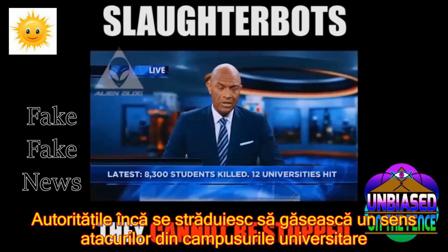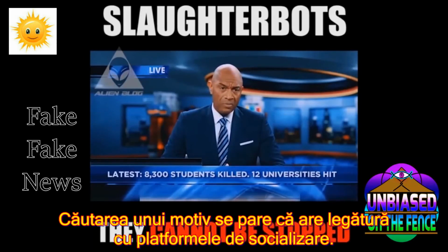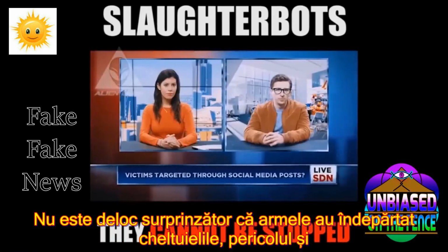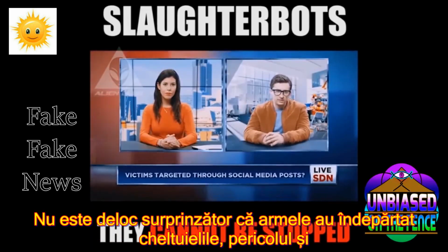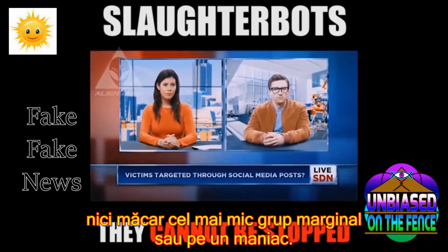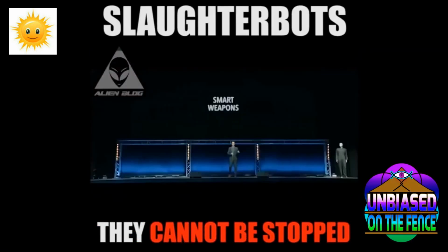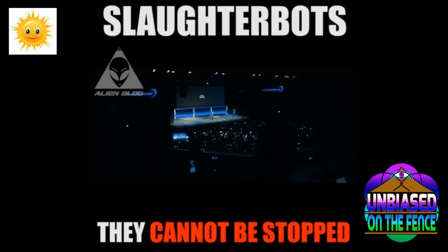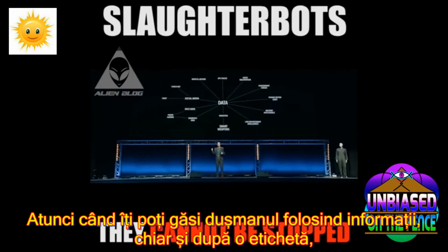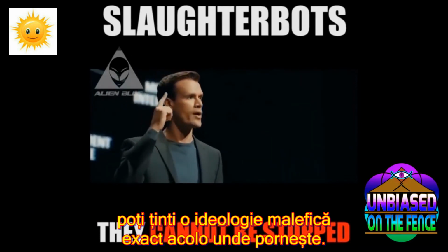Authorities are still struggling to make sense of an attack on university campuses worldwide, which targeted some students and not others. The search for a motive is apparently turning to social media, and a video shared by the victims exposing corruption at the high... It's far from surprising. The weapons took away the expense, danger, and risk of waging war. And now we can't afford to challenge anyone, really. It's not even the smallest fringe group or a crank. Who could have done this? Anyone. Dumb weapons drop where you point them. Smart weapons consume data. When you can find your enemy using data, even by a hashtag, you can target an evil ideology right where it starts.